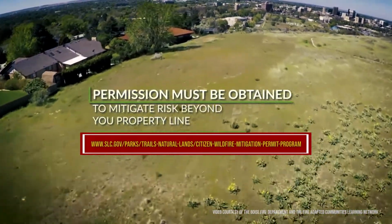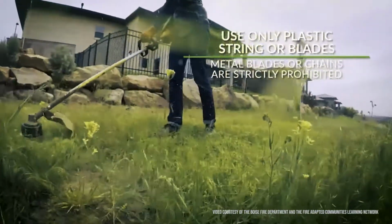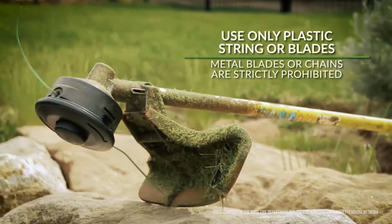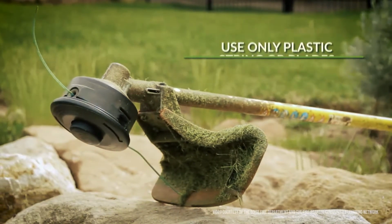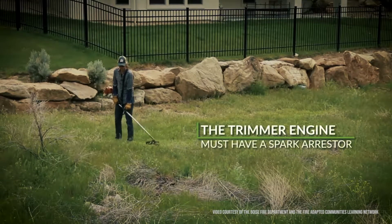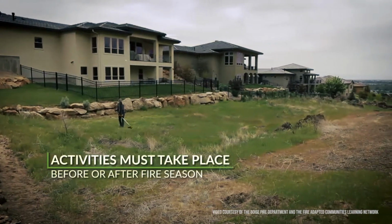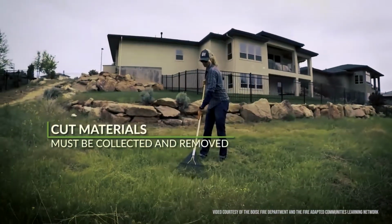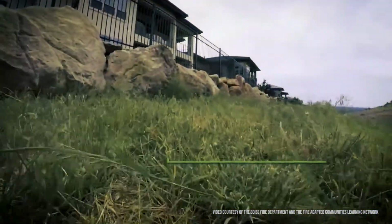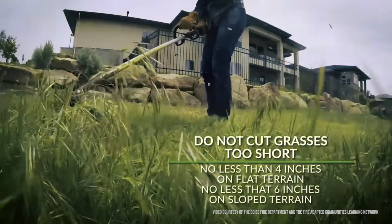Use of a string trimmer with plastic string or plastic blades is the only safe and acceptable way to mitigate this risk. To prevent your activities from starting a fire, the use of metal blades or chains is strictly prohibited, and the trimmer must have a spark arrestor on its exhaust. Additionally, activities must take place before or after fire season, and cut materials must be collected and removed from the site. To preserve soil stability and reduce the risk of erosion, do not cut grasses less than 4 inches on flat terrain and 6 inches on sloped terrain.